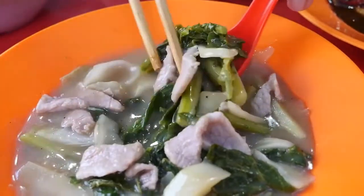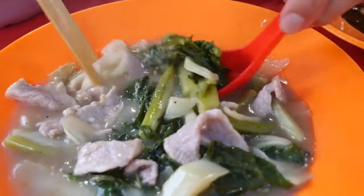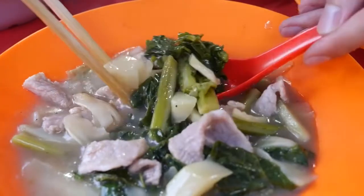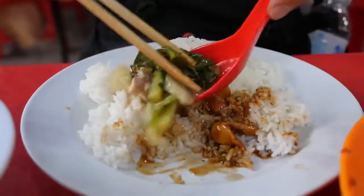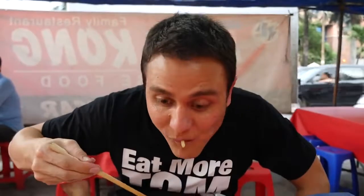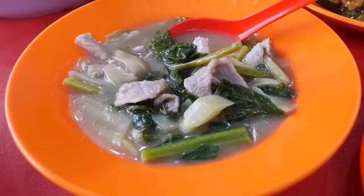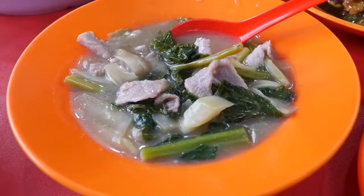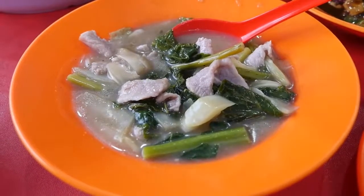Okay, then this one is the pork with gailan, I think. Or I'm not sure what type of vegetable that is. Oh, and there's cabbage at the bottom here too. It's down on the rice. There are no spices in that, so it's pretty plain. But yeah, it's just a gravy, and then with pork, and then with cabbage, and that green vegetable.